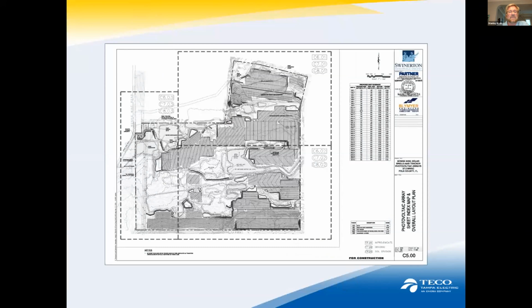So this is the same site, and you can see the way we configured the solar panels and arrays around those wetlands. The gray shaded areas are where all the PV panels are, the photovoltaic panels. And then the white areas are wetlands that were not disturbed.